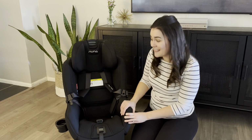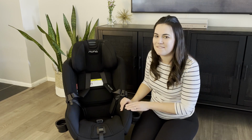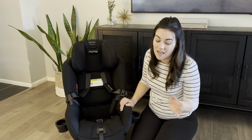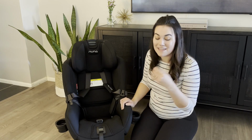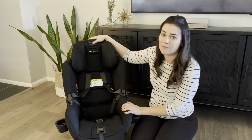And something that I think was a big consideration for me when I was deciding between this and the Nuna REVV for my second daughter is that it doesn't have the same weight and height requirements that the Nuna RAVA does. The Nuna RAVA goes all the way up to 50 pounds rear facing. The Nuna REVV only goes up to 40 pounds rear facing. The Nuna RAVA goes all the way up to 65 pounds forward facing, and the Nuna REVV only goes up to 40 pounds forward facing. So it has a decreased weight requirement, and then also is only good up to 43 inches, whereas this car seat goes all the way up to 49 inches.